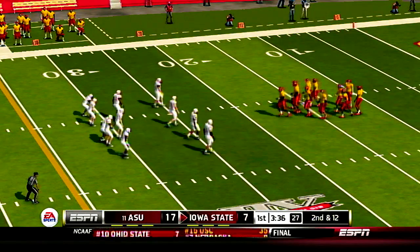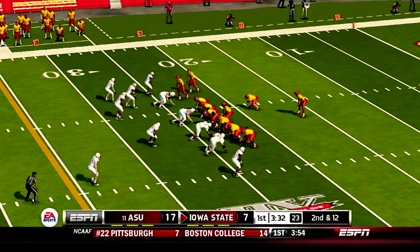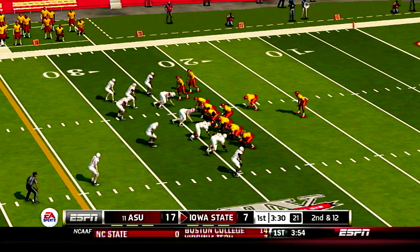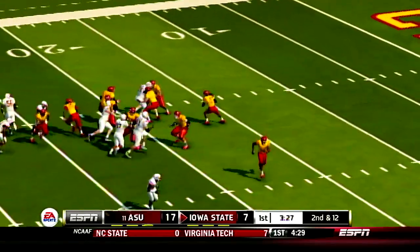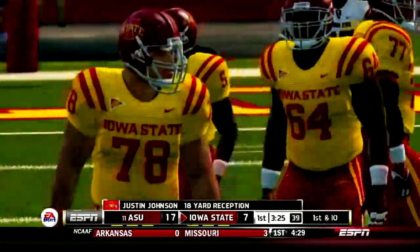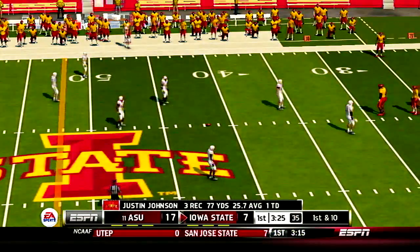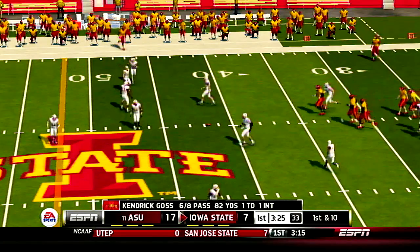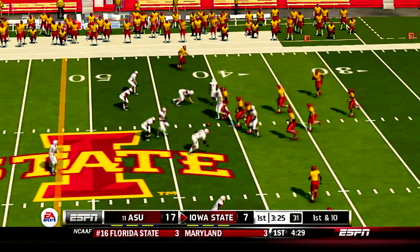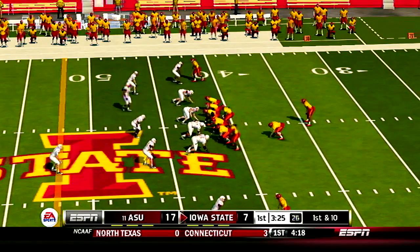From their own 23-yard line, it's second down. Makes the grab and steps out right away. I like it. They're not afraid to try this defense over the middle. The quarterback saw man coverage and gave his receiver a chance to make a play. They picked up the first down. I wouldn't be surprised to see them come back to that play.